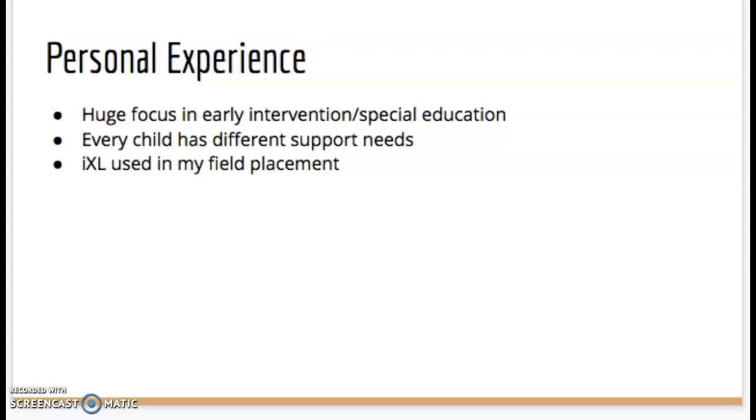So that's just an introduction to personalized learning. I think it's a great tool that needs to be utilized more in the classroom, and I think it will be in the future.